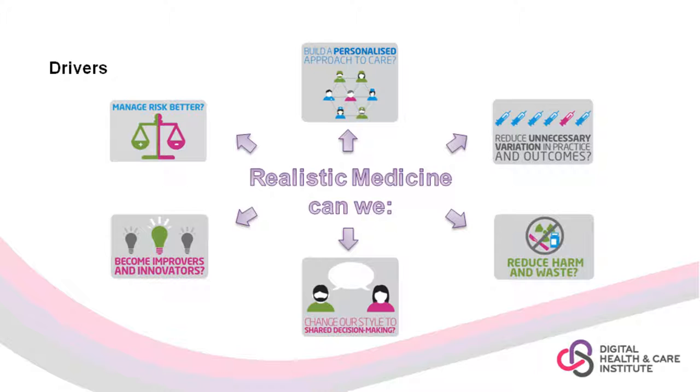So there was a document that came out from the Chief Medical Officer for Scotland a couple of years ago called Realistic Medicine. Now, Realistic Medicine talks about a few different elements that we're trying to get better at, especially in NHS Scotland. The first of those is managing risk better.